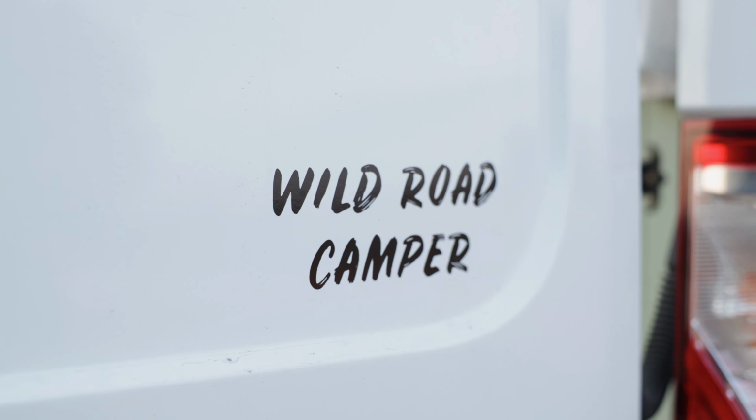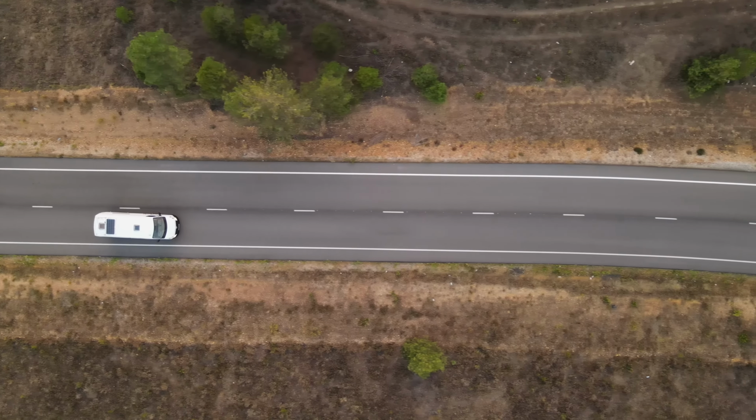And then in 2020 I created Wild Road Camper after people would see pictures of my own van on Instagram and like my work. So I decided I would give it a go and do camper vans for other people.